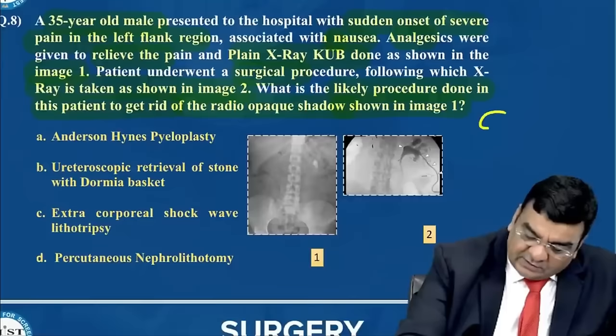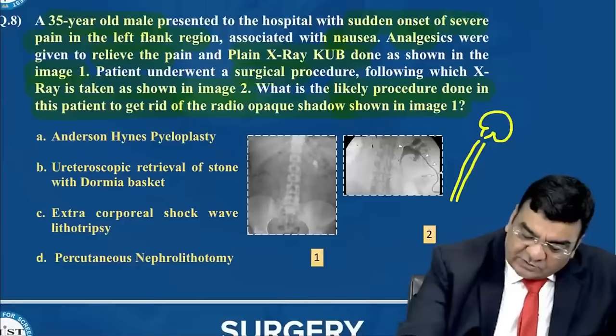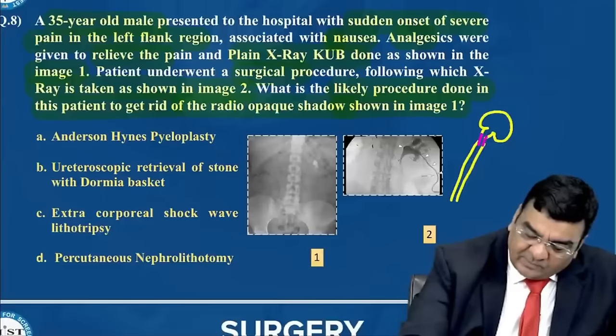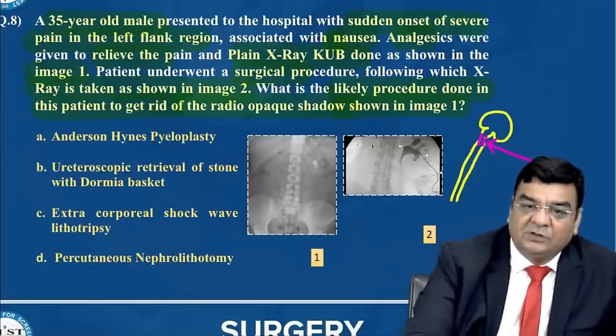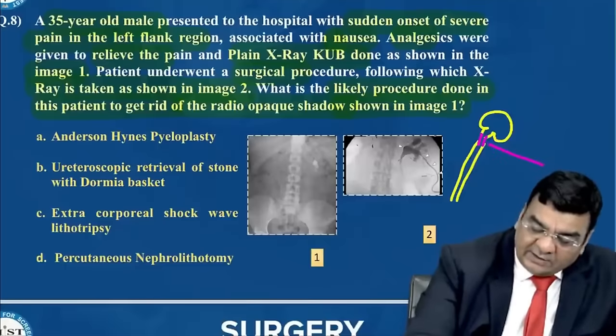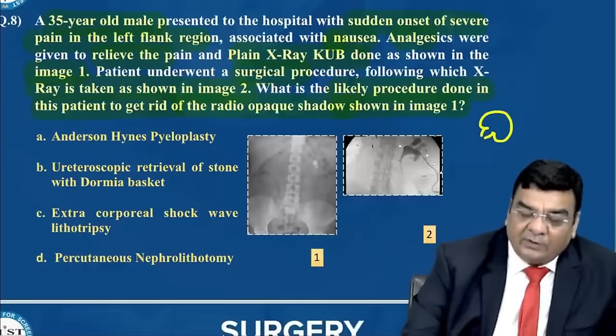So, suppose this is the renal pelvis and this is the ureter. If there is a stenosis at the pelviureteric junction, then we do reconstruction of this pelviureteric junction and that is what Anderson-Hynes pyeloplasty is. Okay. So, if there is a stone, then why are we doing this pyeloplasty?